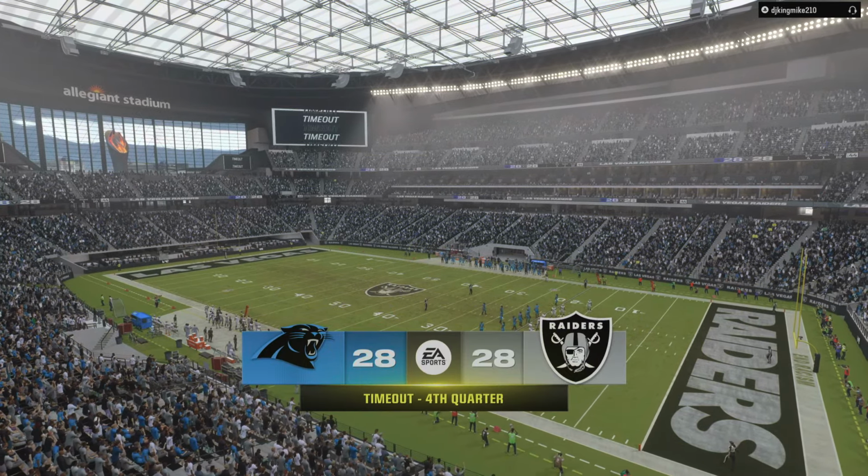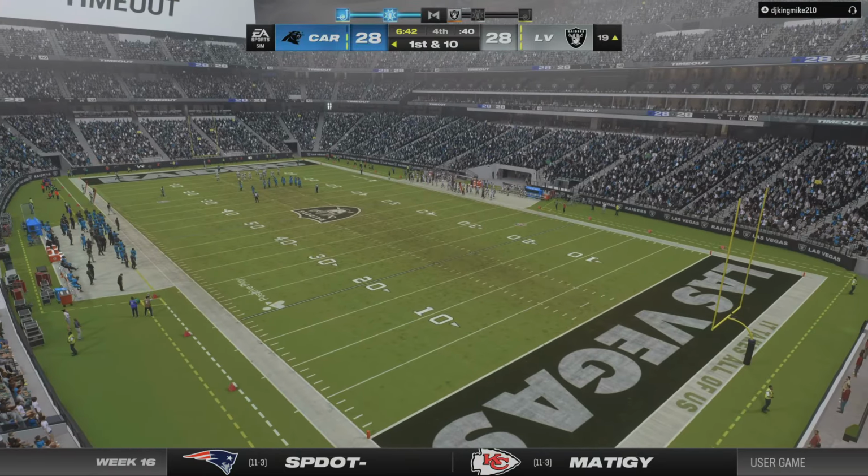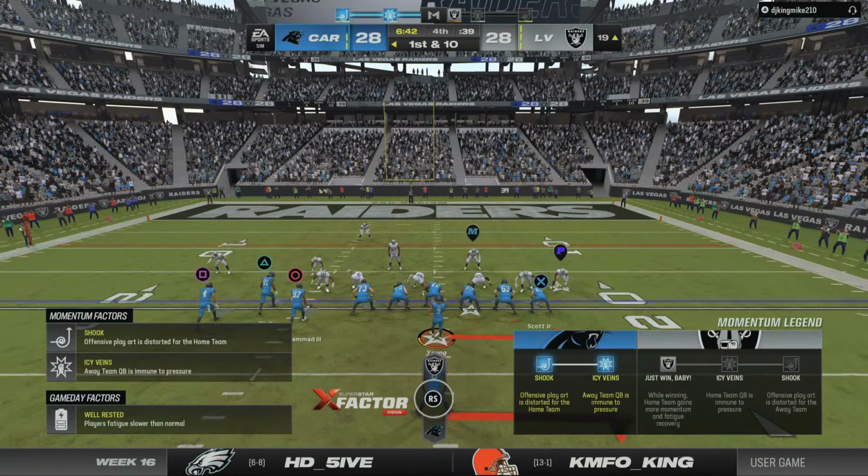Now with the play clock down to 2, we're going to get a timeout here. It's just their first. They'll be down to 2 remaining as we step aside here in the fourth quarter.